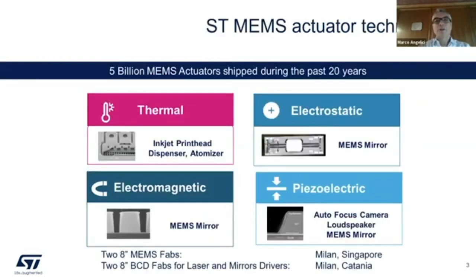Going one step down into the details, MEMS actuator technologies. ST is in mass production and is heavily investing in all the MEMS actuator technologies, from thermal for inkjet printers, dispensers, atomizers, and other kinds of fluidic actuators, to electrostatic and electromagnetic technologies, mostly related to MEMS mirrors, and the piezoelectric, where we have been heavily investing in the last years for not only MEMS mirrors, but also for MEMS speakers, autofocus cameras, and ultrasound PMUT components.